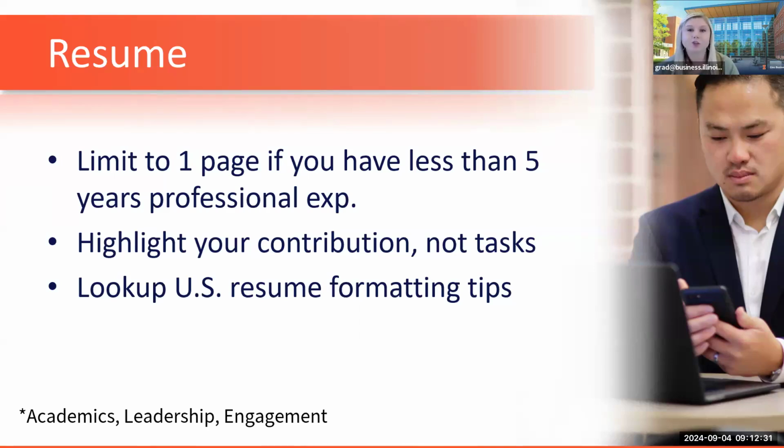Make sure you highlight your contributions to that job, not necessarily just your tasks. So what did you do well, not what you did day to day. Obviously, we all answer emails day to day. I talk with students day to day, but what was my contribution to that company that made me stand out?